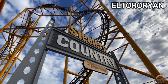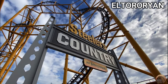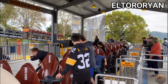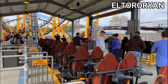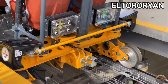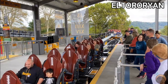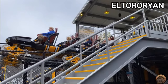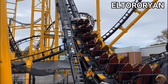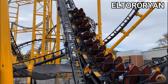So believe it or not, this downward spiral actually starts with the building of Steel Curtain, Kennywood's newest roller coaster, arguably Kennywood's best roller coaster, although I can't tell you that because this thing's never open, but we'll get to that later on in the video. But this starts with the building of Steel Curtain in 2019. You might be asking yourself, JD, what are you talking about? How does Kennywood's downward spiral begin with the addition of a brand new coaster? An awesome coaster, an elite coaster. And I'll tell you why.